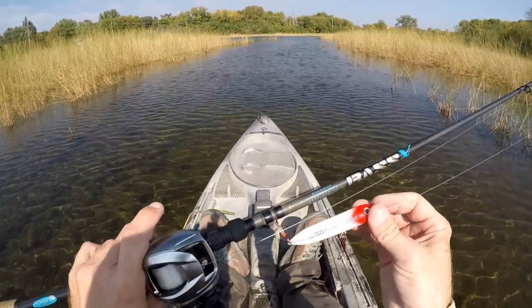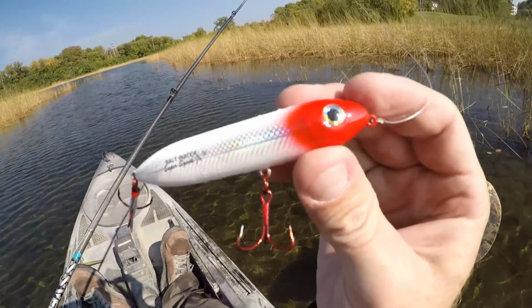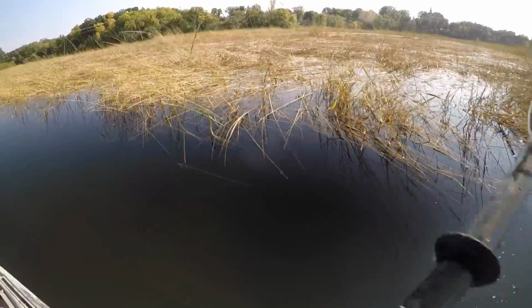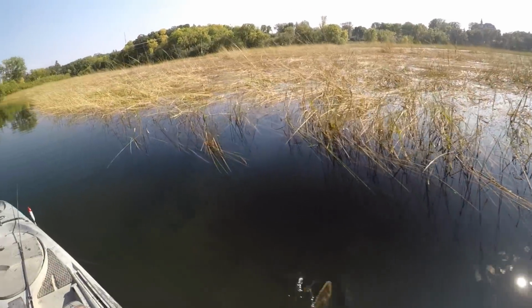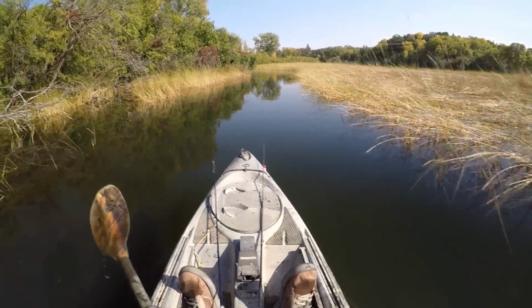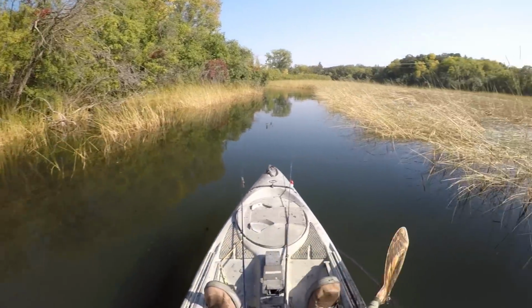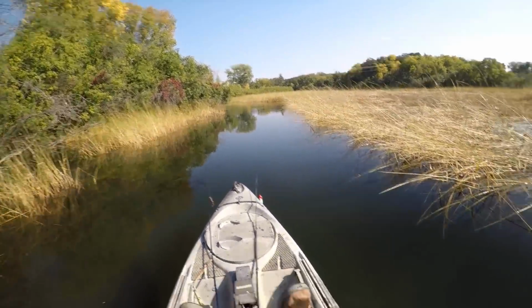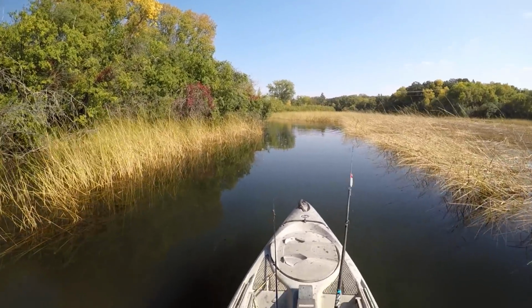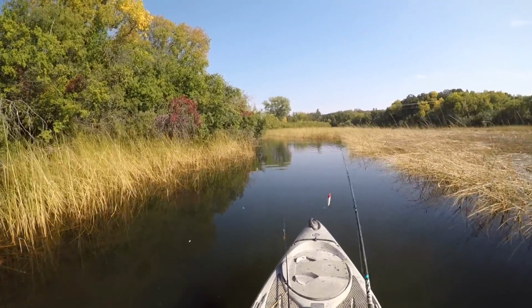So I'm gonna go with one of my go-to lures. It's late September right now. The Heddon Super Spook Jr. So right now I'm just paddling my way through some of this grass, working my way up to the river. I am starting to notice a little bit of current. So I think we're on the right path here.